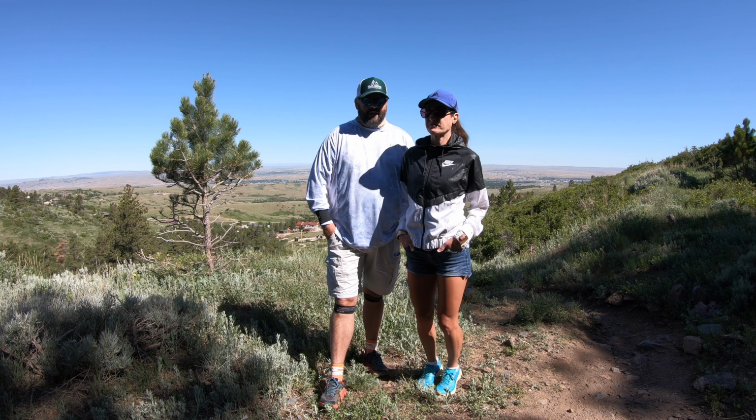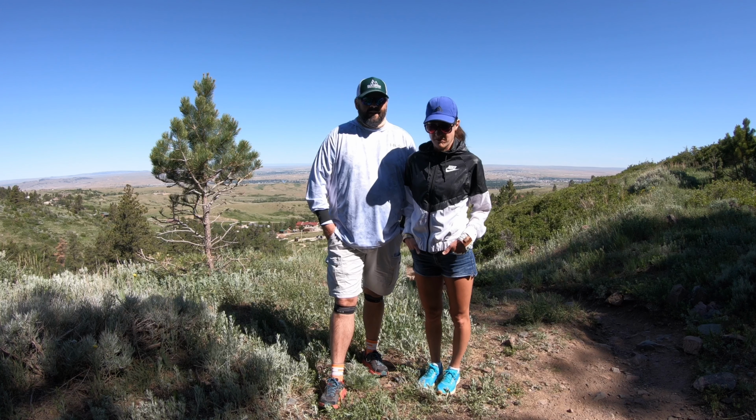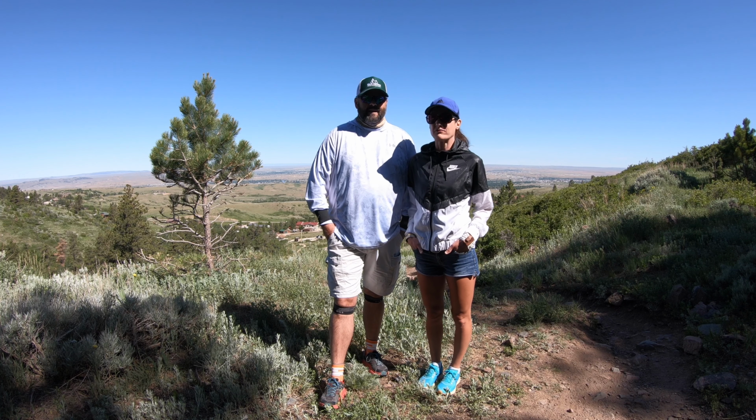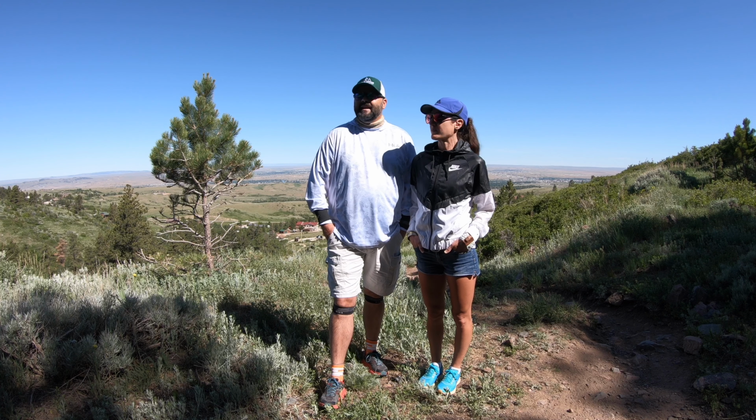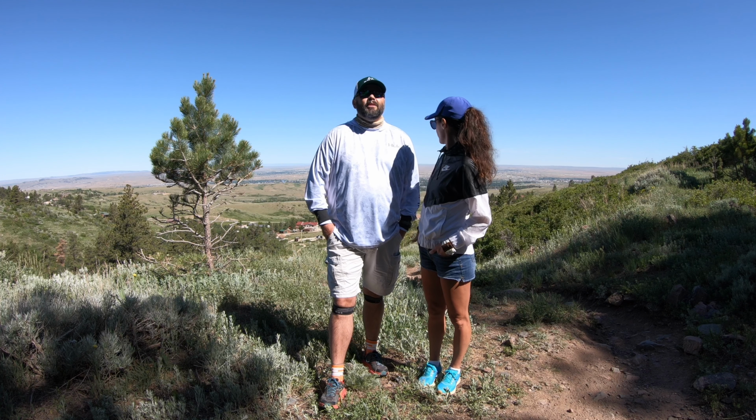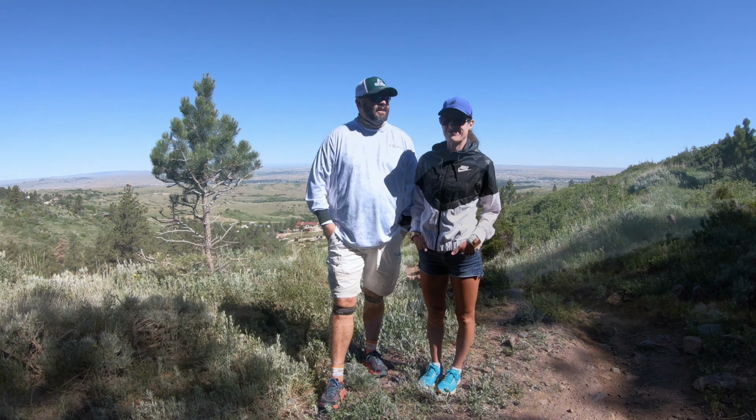Then it kind of levels off, a couple of nice creeks, split rock, waterfall. Then we come back down in the shade, typically on the other side of the canyon. So this is one that we do several times a week.